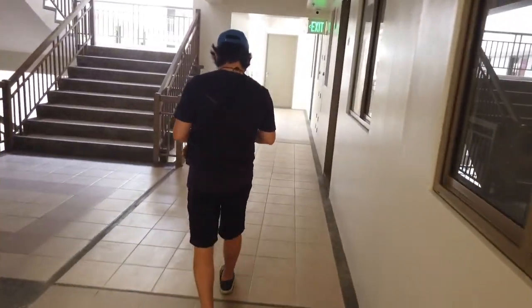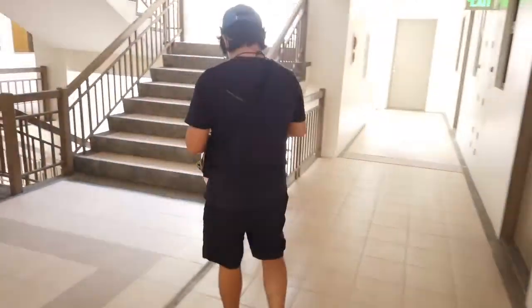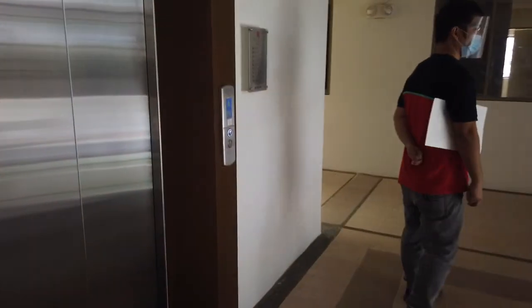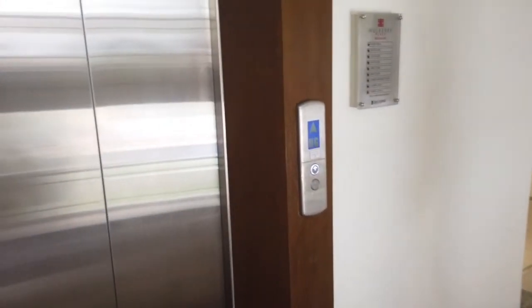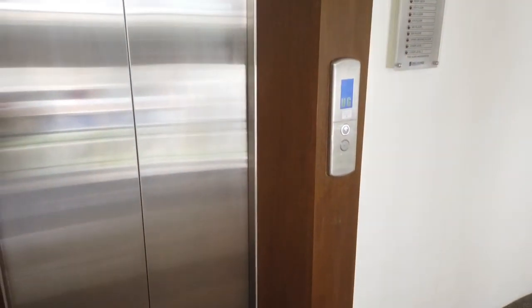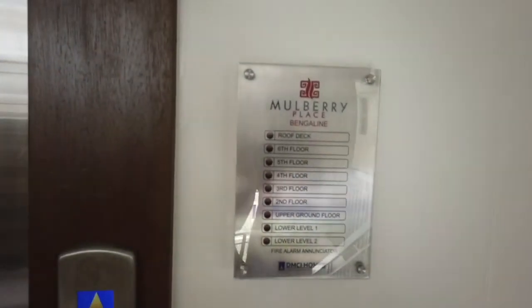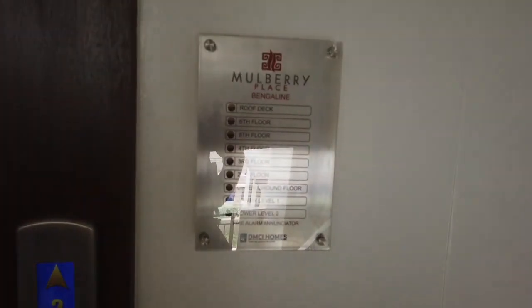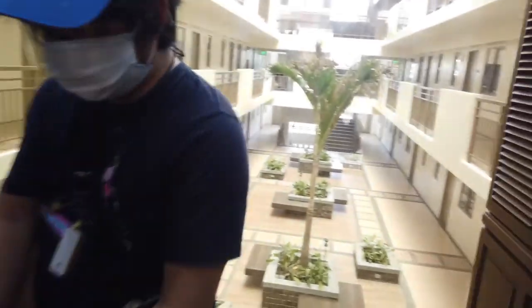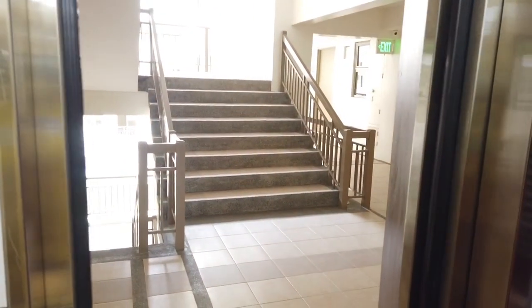So we're actually one of the first few owners in this building, so there are only a few people right now. This was actually just finished this month, so turnover started first week of August. So total number of floors is actually 6. 7th, or the rooftop, would be for the service area, where we are going right now.